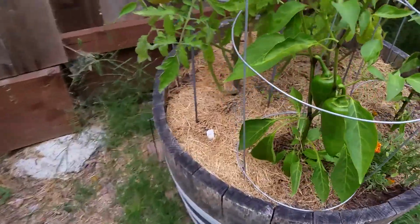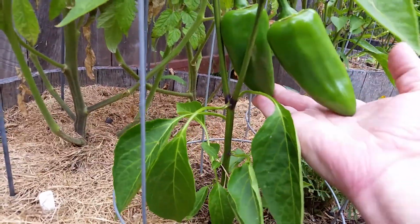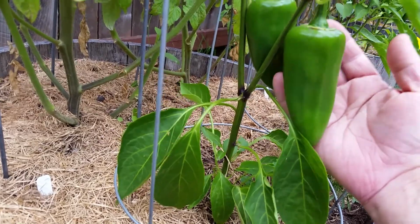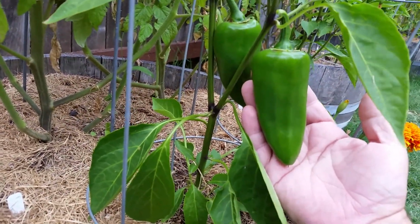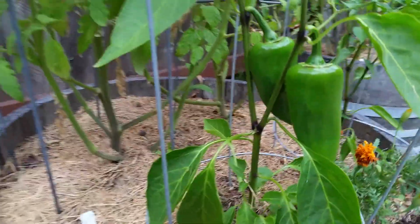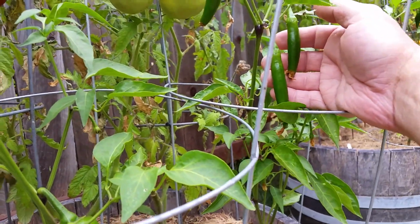Okay, look at the size of these jalapenos. I will be saving seeds from this one. Look at those things, dude. Are those just the fattest jalapeno you've ever seen? That's a jumbo jalapeno. That's what I was hoping for. And these guys, my gosh, they're from the same plant. They look like a serrano.